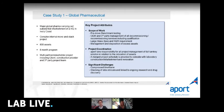I wanted to just give you a bit of an overview of some of the work we've done before. And this was for a pharmaceutical company in Ivory Coast. 8-month project, 800 assets. This is pre-lockdown, I must add, but it just gives you an idea of some of the types of work we get involved in. So it was managing equipment manufacturers, a huge amount of equipment being distributed around the world as a HQ got closed down.